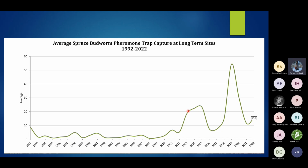2013 was where we became pretty concerned and started paying a lot more attention and getting our ducks in a row during this period. A dip here, and then here's the 2019 population explosion from that in-flight, and we're back down here. And this graph is unfortunately a little misleading.